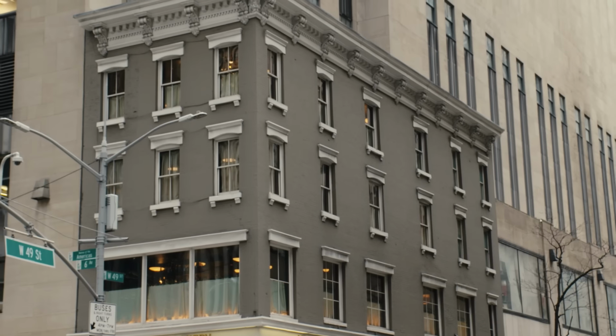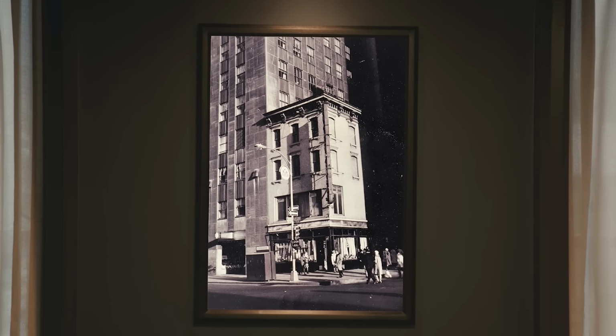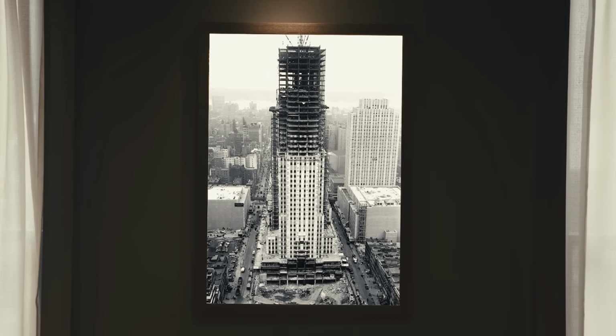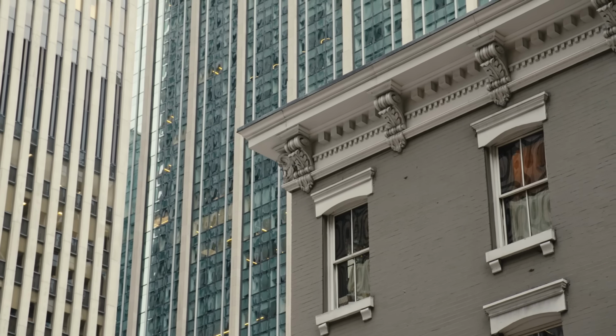Now this is a 4-story townhouse. We have a bar on the 2nd, 3rd, and 4th floor. Now this place has been around since 1892. It was originally a bar called Hurley's. In 1930, John D. Rockefeller was buying out this whole area for his Rockefeller Plaza. This building sticks out because it is the single one that he was not able to buy.